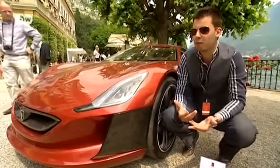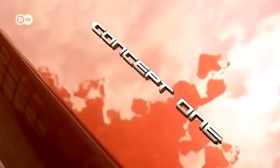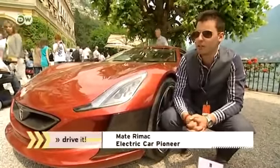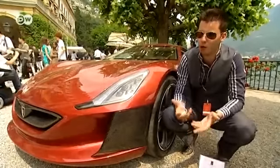Mate Rimac says electric cars are usually the result of attempts to reduce running costs. But his firm makes electric cars for another reason, to revolutionize the sports car. His goal is to build the best sports car there's ever been.